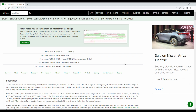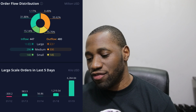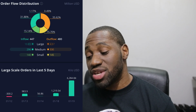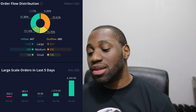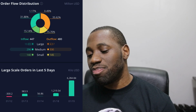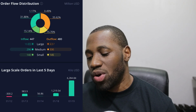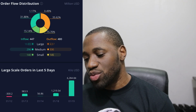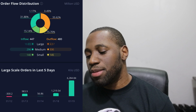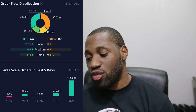So now let's go into the order flow distribution. Now let's take a look at the order flow distribution for SOFI. So we see on the inflow, it was at 447, and then on the outflow, it was at 480. So it was an outflow day. Taking a look at the breakdown on the large, it was 10.85. On the medium, it was 296. And then on the small, it was 140. Taking a look at the outflow side on the large, it was 4.57. On the medium, it was 330, and then on the small, it was 145.